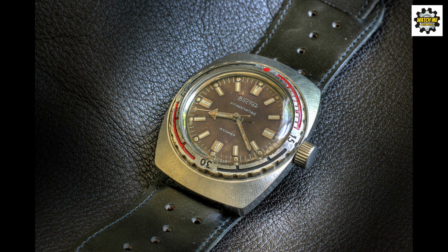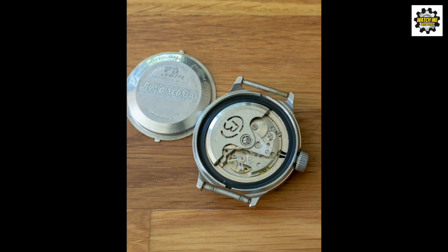So the elegant solution, one of many they came up with, was the Amphibia's case back. Rather than the usual screw down case back, which can crush or distort the gasket, the Amphibia has a bayonet style case back with a threaded locking ring.